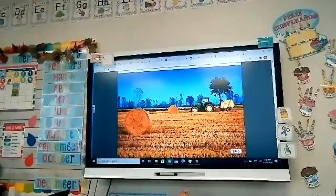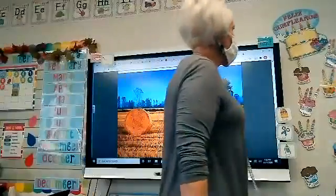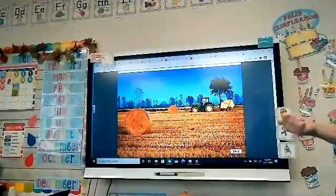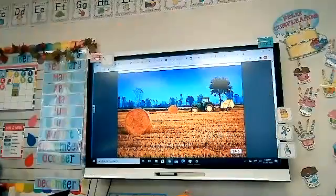Have you ever seen a bale of hay? Yes, I have one. So right there is a bale of hay. See that? Hey, one of your questions on our KWL yesterday was how the tractors get the hay. It just told us, didn't it? We've already learned something. Yay! I love learning something.